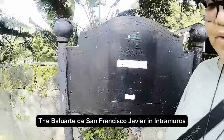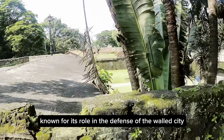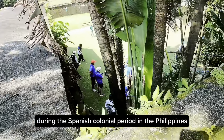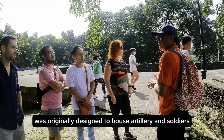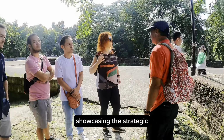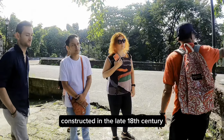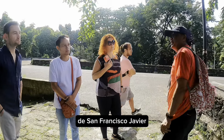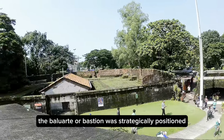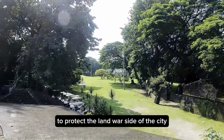The Baluarte de San Francisco Javier in Intramuros, Manila is a historical site known for its role in the defense of the walled city during the Spanish colonial period in the Philippines. It was originally designed to house artillery and soldiers, showcasing the strategic military architecture of the time. Constructed in the late 18th century, it served as part of the defensive system of Intramuros. The Baluarte or Bastion was strategically positioned to protect the landward side of the city.